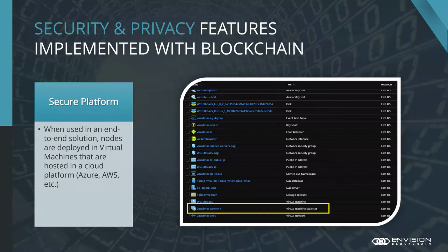And I think this screenshot also shows a little bit about this entire end-to-end blockchain solution, where it's not just a blockchain and there you go, there's your app. To call out a couple of them, you have your disks, event grids and key vaults, load balancers and network security groups, service buses and SQL databases, and then the virtual machine where the blockchain application sits.